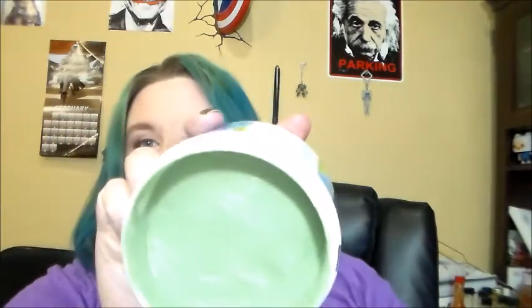I have the Queen Helene Mint Julep Mask. Deeply cleanses and refreshes oily and acne-prone skin. And this huge tub I've had for a couple of months, and I've been loving it. I've actually made a small dent in it. I love that minty smell. It just makes my skin feel so clean after I use it and not oily like it feels 95% of the other time. So I love this stuff. I would repurchase this again and again and again.